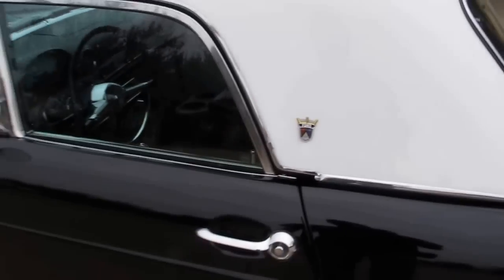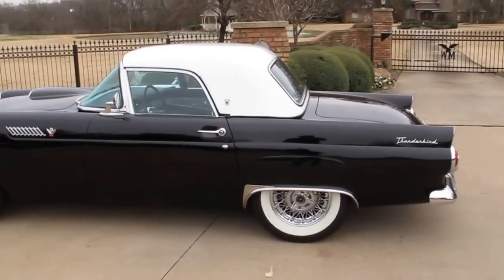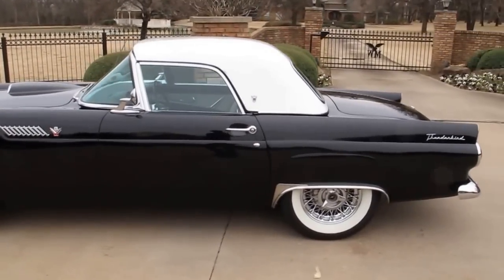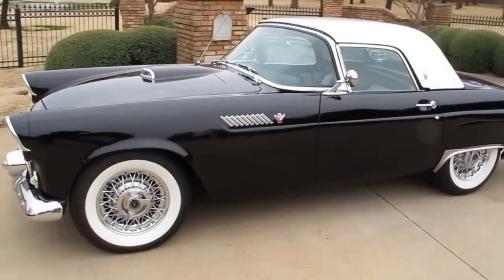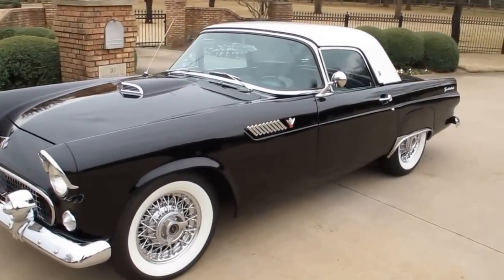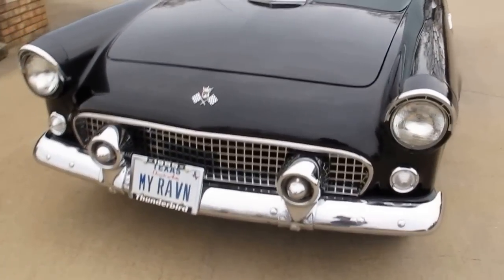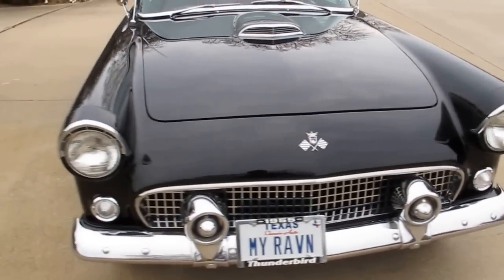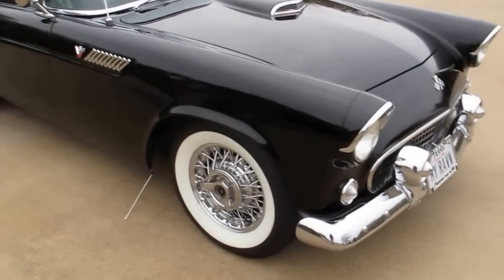But it's a gorgeous car. When you take that hard top off, it's really, really got the look. I love the gangster white walls and the Kelsey Hayes styled wire wheels. But if you have any questions, give us a call. And if you want this Raven to be your Raven, you better move quick, because a car this nice for this kind of a price is going to sell fast.